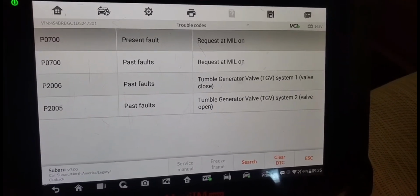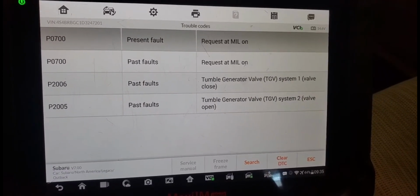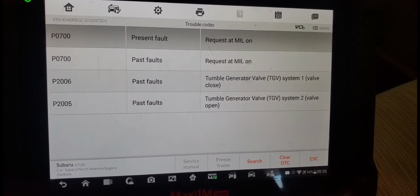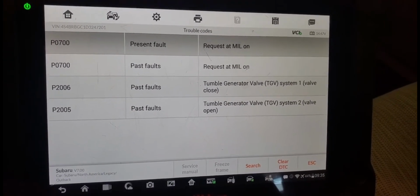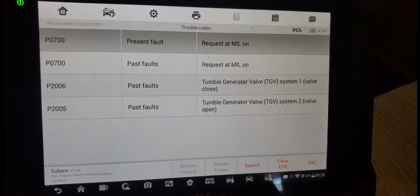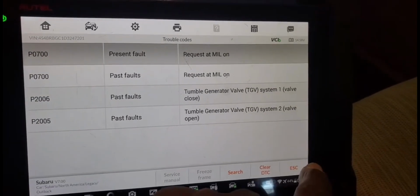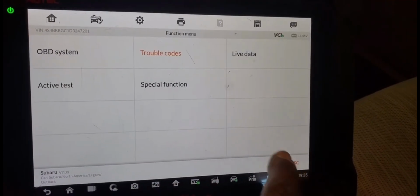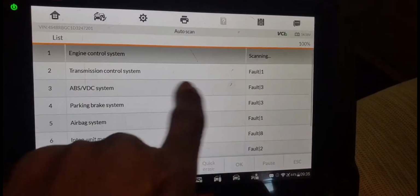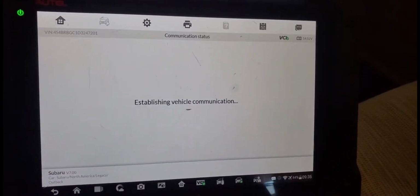Did you take that picture? Yeah, tumble generator valve, TGV system valve. Tumble generator valve, TGV system valve 2. I don't know what that is, but the transmission has a problem too. So I'm gonna go back with this. You take a picture, right? I take everything, brother. Now I'm gonna go back and see what you have in the transmission, because you have a lot of codes.